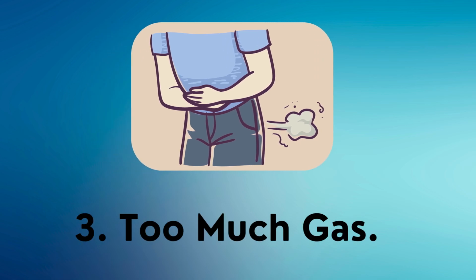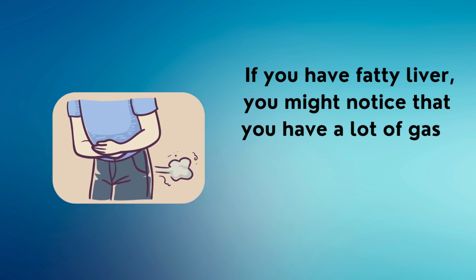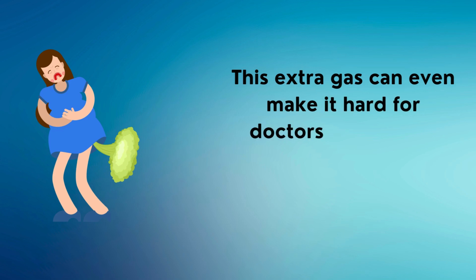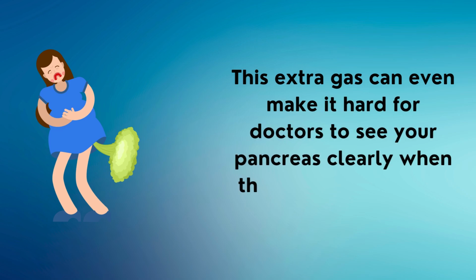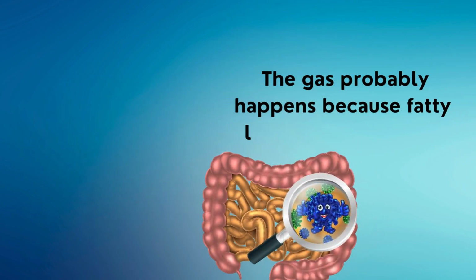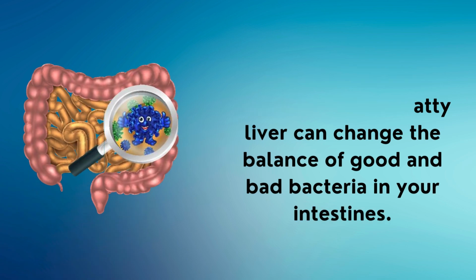3. Too much gas. If you have fatty liver, you might notice that you have a lot of gas. This extra gas can even make it hard for doctors to see your pancreas clearly when they do certain tests. The gas probably happens because fatty liver can change the balance of good and bad bacteria in your intestines.